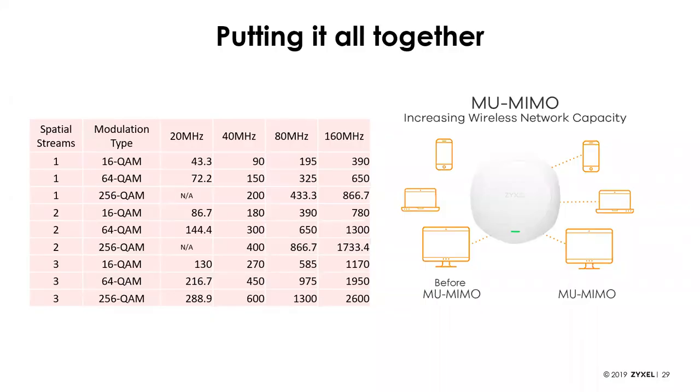So putting it all together, your maximum data rate that you will see advertised is a combination of spatial streams, modulation type, and how big the bandwidth is. When you're looking at a device, a data sheet, or an online listing, they'll always focus on the maximum of all of these: the maximum spatial streams combined with the maximum QAM, combined with the maximum bandwidth, which all together gets that maximum speed.